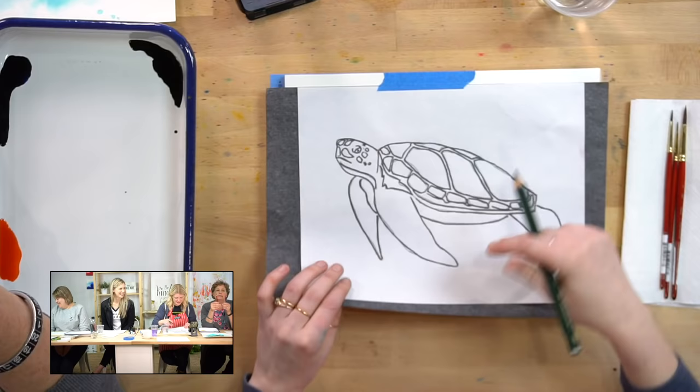So we're going to use kind of a brownish color for the shell. That's where you're going to want to mix your orange and your black, or maybe a little bit of your blue. It's going to have a little bit of a green tint to it. That's okay. When you're mixing it on your palette, it might freak you out because you're like, this looks really green. But on the paper, it's going to be fine. It's going to look right.